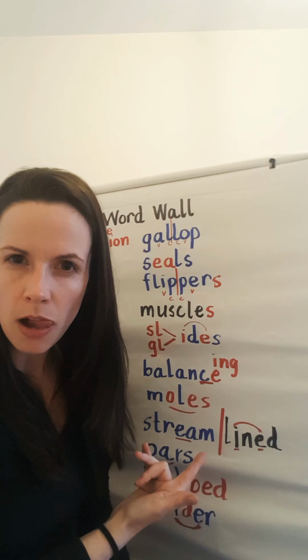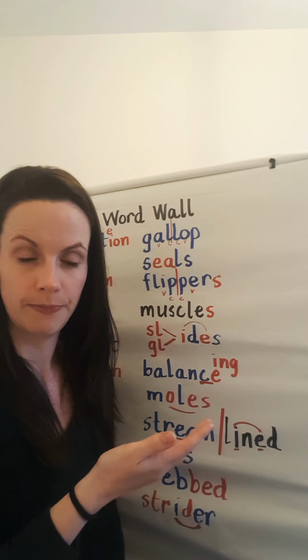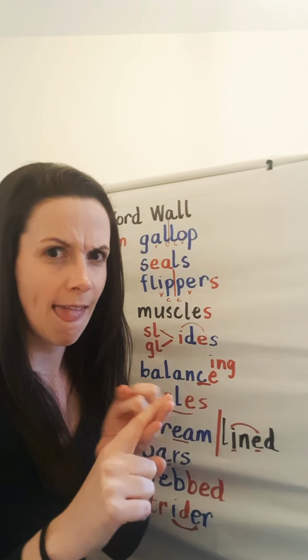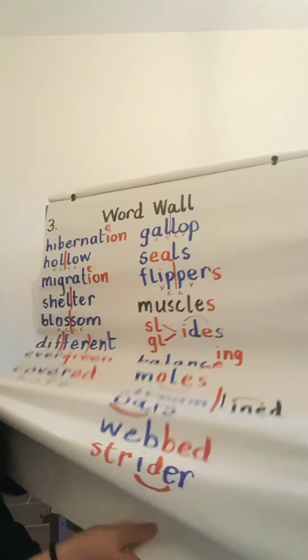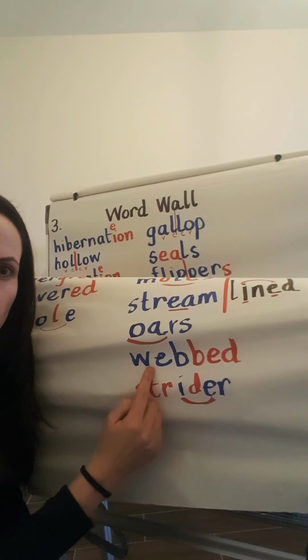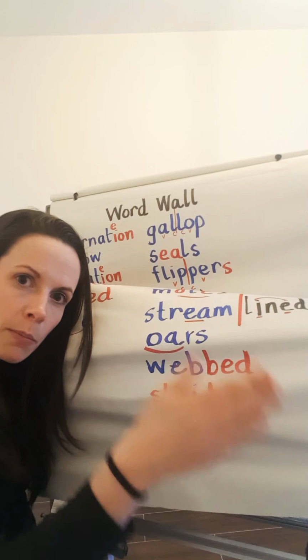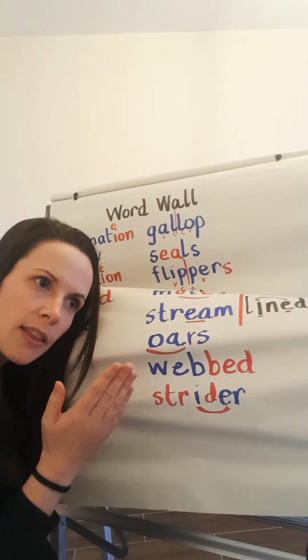So what animal could we be talking about in the book that's streamlined? If we talked about swimmers and boats, think about it. Okay. The oar at the bottom always says O as in oars. What are oars? Used to paddle a boat, push a boat forward. Okay. What animal would move like they have oars?